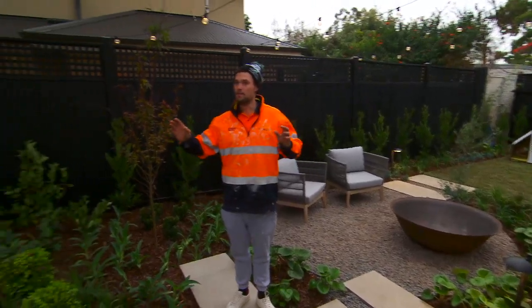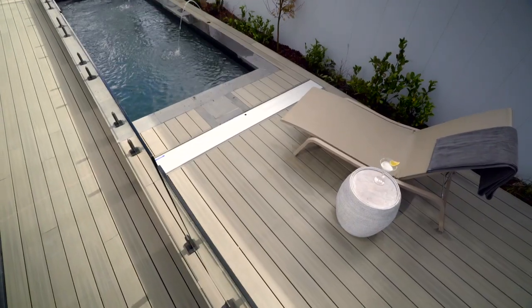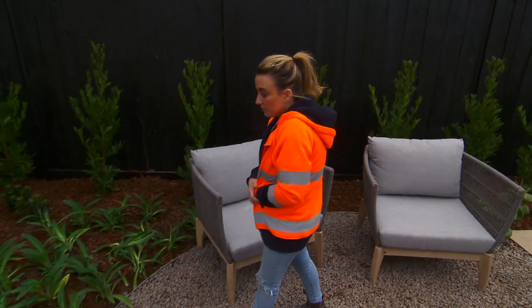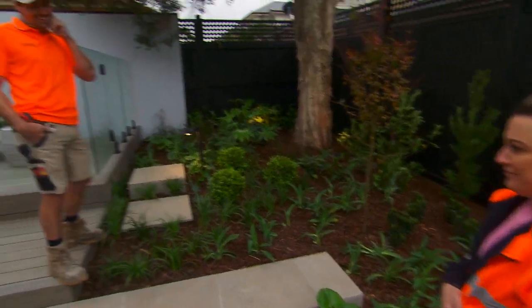It's all done precisely and perfectly. We have creeping fig planted all along the back wall. In 2 years' time, it's all going to be green. It's going to look amazing. This would have to be my second favourite. Who's your first? Ours. Oh, yeah.